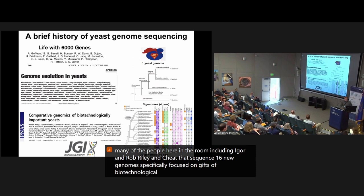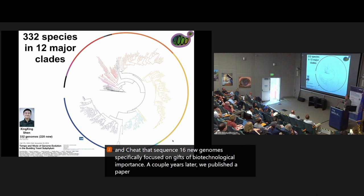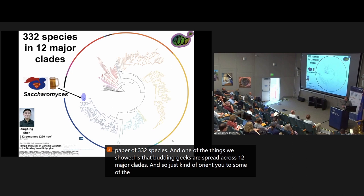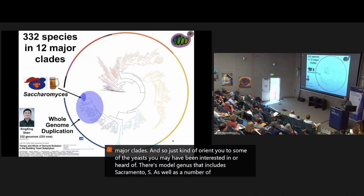A couple of years later, we published a paper of 332 species. And one of the things we showed is that budding yeasts are spread across 12 major clades. And just to orient you to some of the yeasts you may have heard of, there's the model genus that includes Saccharomyces cerevisiae, as well as a number of industrial hybrids used to brew beer. There was a whole genome duplication affecting a subset of this tree about 100 million years ago.